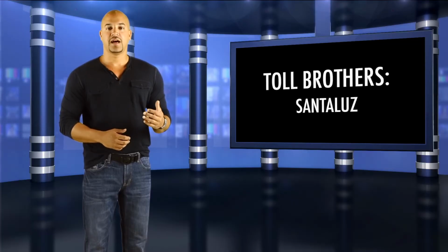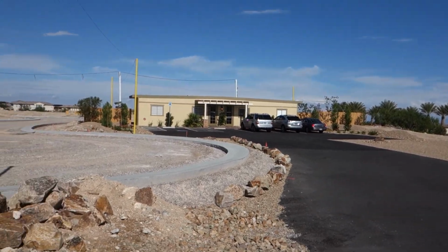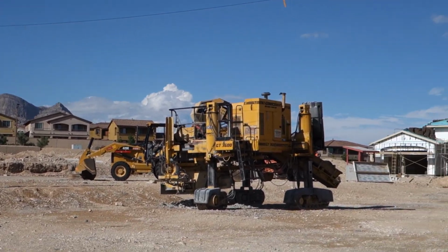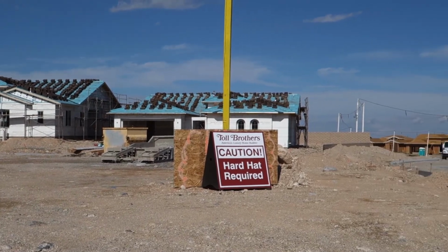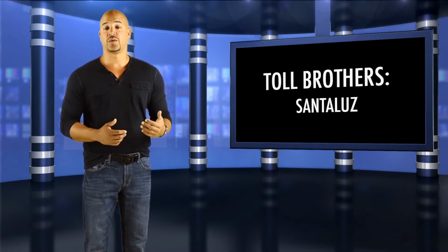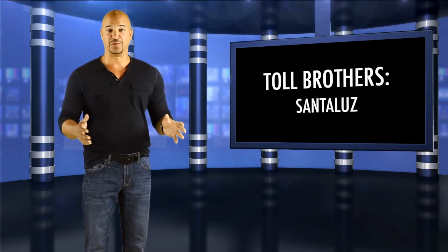Now, last but not least is the Toll Brothers community of Santa Luz. Despite originally being promoted as being in the high 300,000s last year, sales prices are now starting at $520,000 for the smallest 2,500 square foot model. Hard to imagine, but they are now at $200 a square foot before upgrades or landscaping. Let's not even talk about a pool.